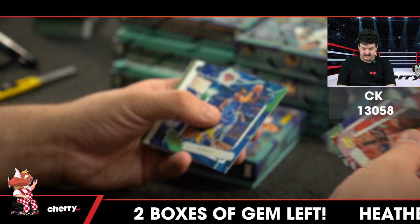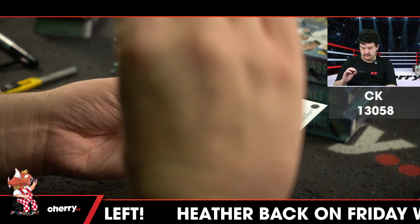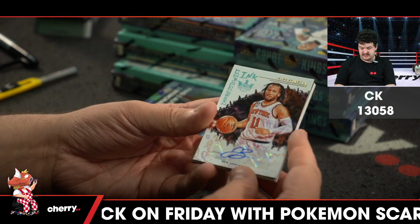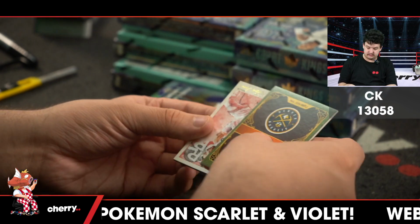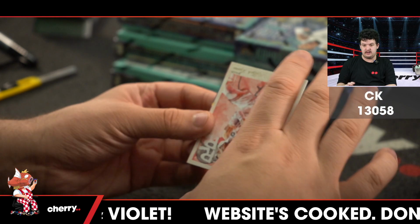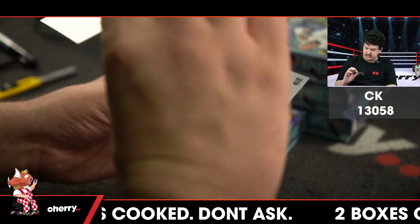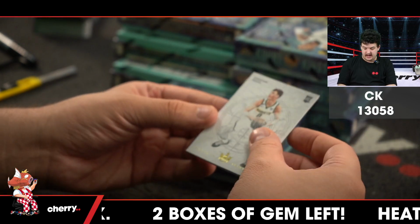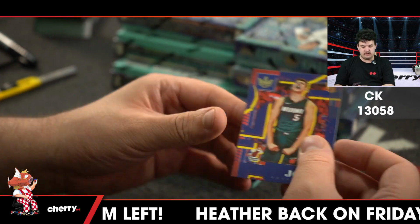DeMar DeRozan, Anthony Davis, RJ Barrett. First Steps Blue, Dyson Daniels, number 2, 25. And to 75, Impressionist Inc., Jalen Brunson. Nice card there. Michael Porter Jr., Art Nouveau Relic. A watercolor. I really like that. Zach LaVine, I don't know how rare they are. Christian Braun, Works in Progress. Walker Kessler, Rookies 1 and Rookies 2.